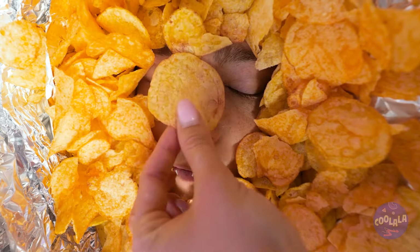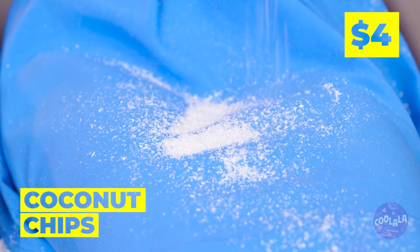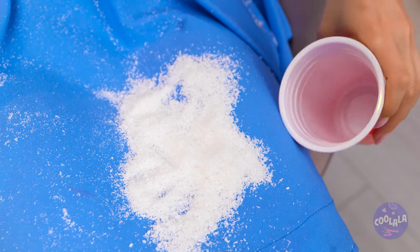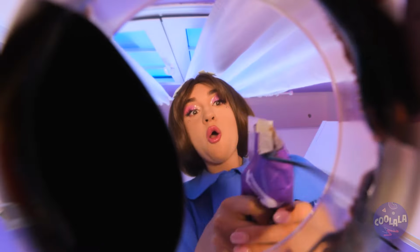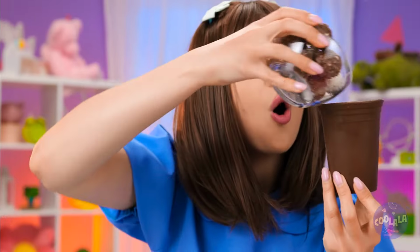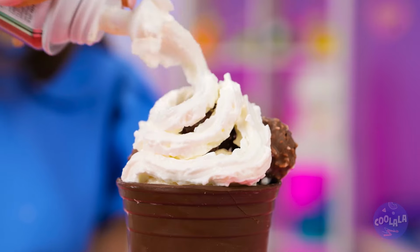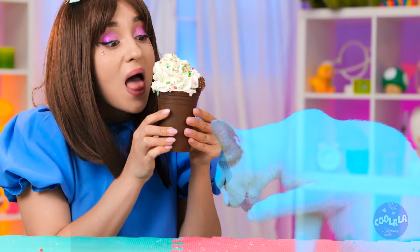Chips. And there's a surprise, too. That chip looks a little different. That's because it's made of coconut. Let's not waste it. Collect it in a cup. You know, coconut goes great with chocolate. Come on, you can't have too much chocolate. Make sure to roll it around the cup. Soon, it's a new treat that holds even more treats. And who would say no to a little whipped cream? And sprinkles. What you waiting for? Have a bite.